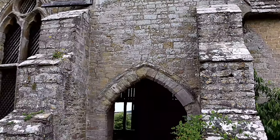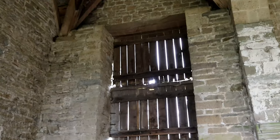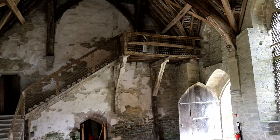A visitor to Stokesay in the early 1290s would surely have been struck by its owner's wealth and taste even before he entered one of the buildings. But the wide open space of the hall must have been particularly impressive, all the more so for being clearly lit.